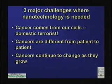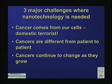From our perspective as biologists or medical researchers or physicians treating cancer patients, one of the big challenges about cancer as compared to other diseases is that it comes from our cells. I'm going to use the term domestic terrorist. It's grown from us. The other problem is that cancers are very different from patient to patient. That combination can be very complicated, and even though two people each have lung cancer, a drug that works on one may not work on the other. And then cancers continue this evolution throughout their course, continually changing. So I'll go through these a little more thoroughly.